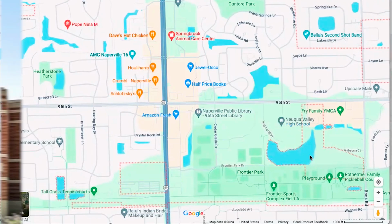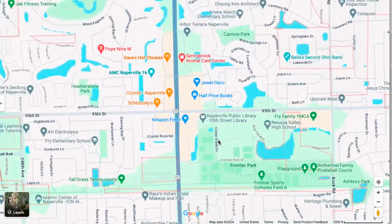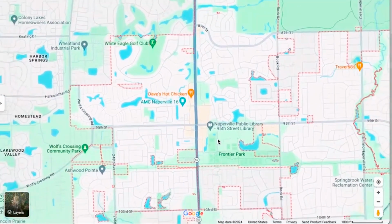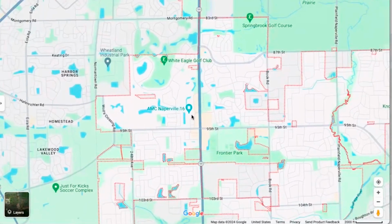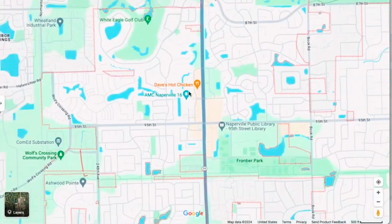YMCA right here. Neuqua Valley High School is also a top-ranked school that Naperville offers. So, those are just some of the things that come with it, and the movies as well. Right here, the movies. If you're trying to get a nice date night out, you can definitely check out the movies right there in Naperville.